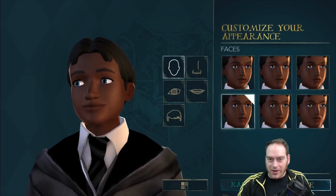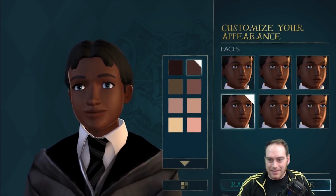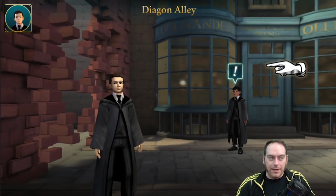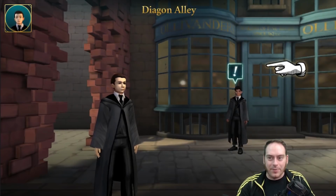We're gonna try to recreate bits as best we can. Oh, and immediately we have a little avatar of ourselves up in the corner. That's a little new.